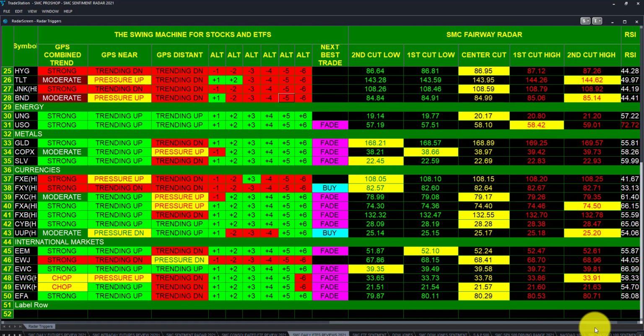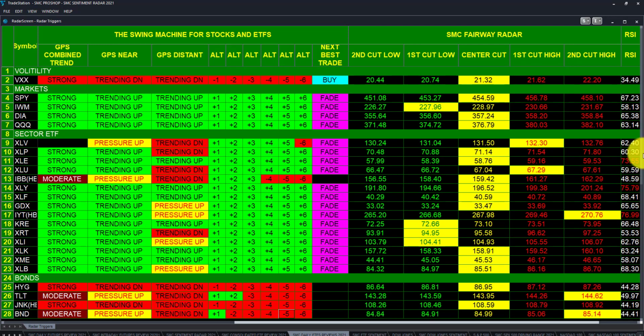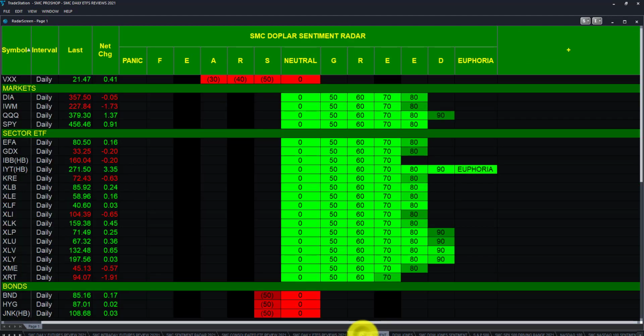And over we go. And up we come. Primarily center cut, but it is what it is. Let's go to the sentiment gauge.